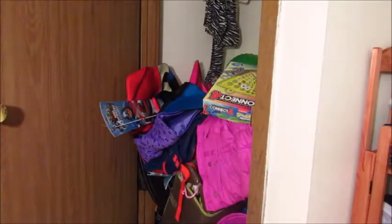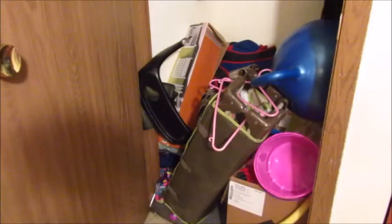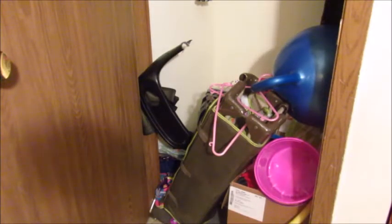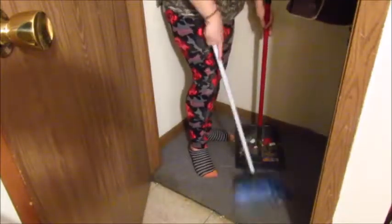I started by removing everything from the closet. After I removed everything, I figured I should sweep it up a little bit. I didn't want to vacuum it, so sweeping was my next option.